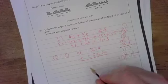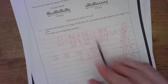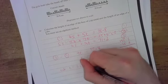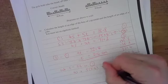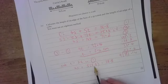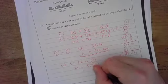Now I know that, I'm going to sub that into the easiest one, which is probably the top one. So I'm going to say sub t equals 3.6 in equation 1. So we're going to get 4s plus 5 lots of 3.6 is equal to 38.8. Smart way to do this in your head, times it by 10 and divide it by 2, because 10 divided by 2 is 5. So times 3.6 by 10 is 36, half it is 18.